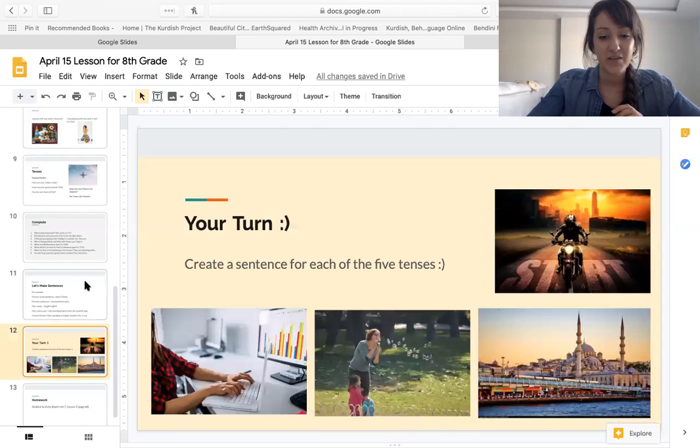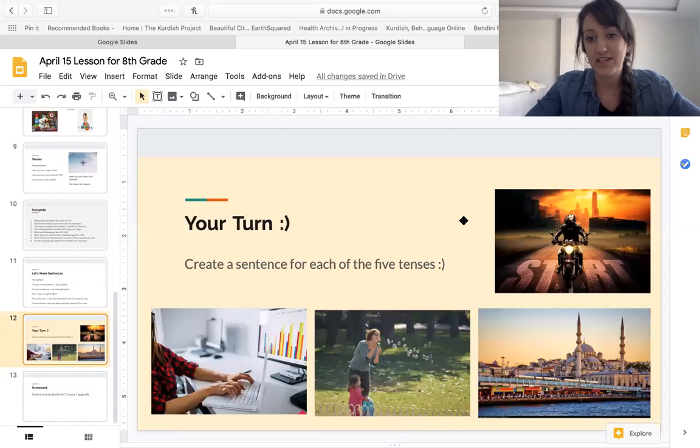Here are some pictures to give you ideas for making sentences. You can make a sentence such as, she works on the computer. He rides a motorcycle. They visited Istanbul. She plays with her daughter. Okay, here's some ideas if you want, or just make a sentence that you think of.